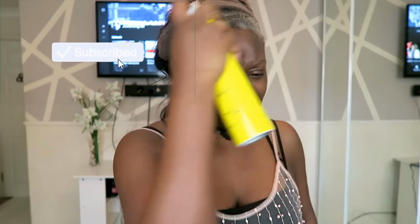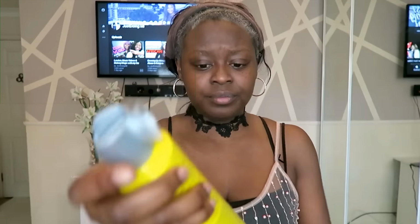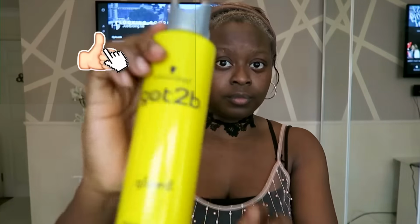I'm just putting my hair really into place before I apply my got-to-be glue. If y'all don't know, that is the ish that I always use. There it is, just giving it a good shake. One thing I do find is that the less you spray, the longer the hair actually sticks for. In my opinion, I used far too much, but hey, you can see it's burning my eyes.